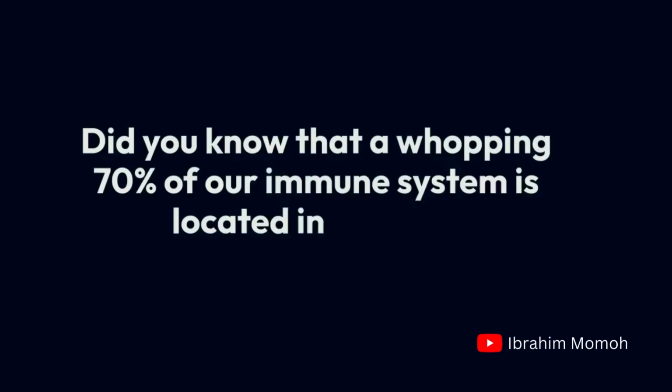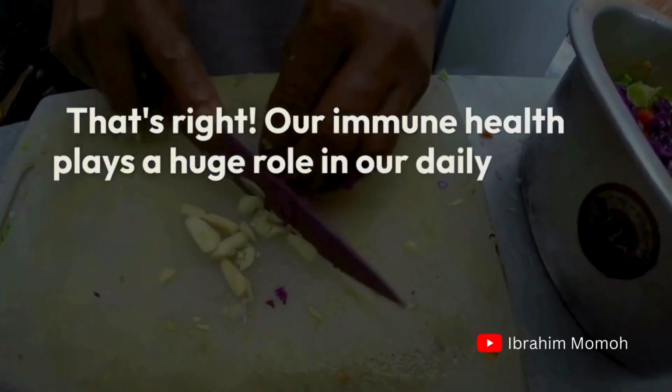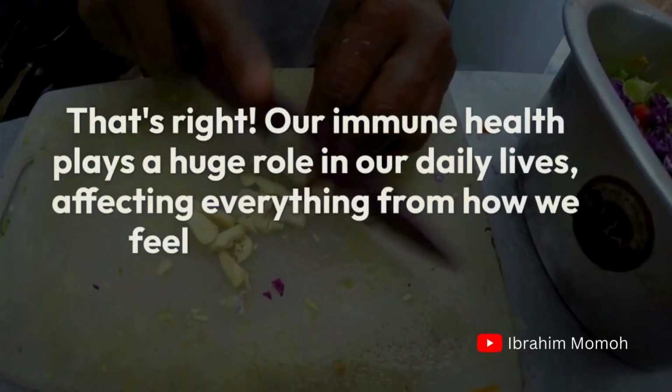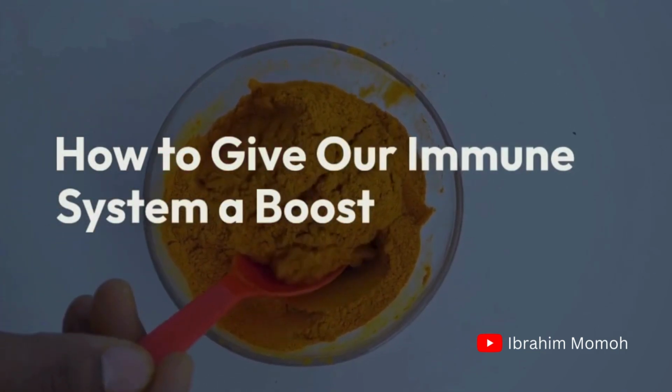Did you know that a whopping 70% of our immune system is located in our gut? That's right. Our immune health plays a huge role in our daily lives, affecting everything from how we feel to how we perform. It's time we take a closer look at how to give our immune system the boost it needs.